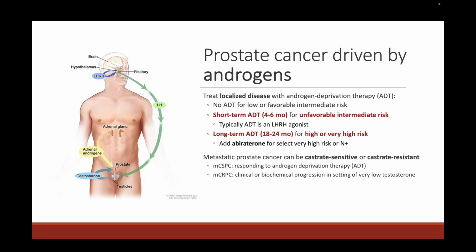Now, all of this is when we're treating with radiation as local therapy. These are sort of the considerations for addition of androgen deprivation therapy. When patients with prostate cancer go for surgery as their local treatment, we typically don't do surgery plus ADT off the bat. Some patients with surgery might have either a biochemical recurrence or their disease never really goes away completely. And then when we do post-operative radiation for those patients, we may or may not consider adding androgen deprivation therapy, but we typically don't do upfront surgery along with androgen deprivation therapy.